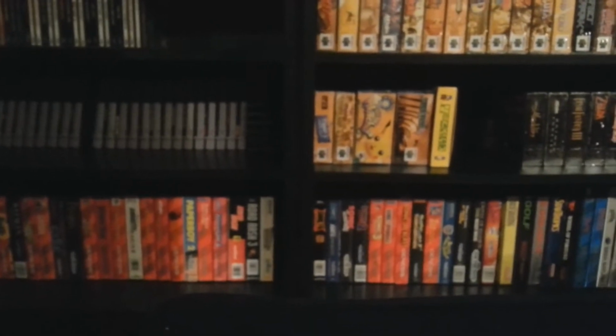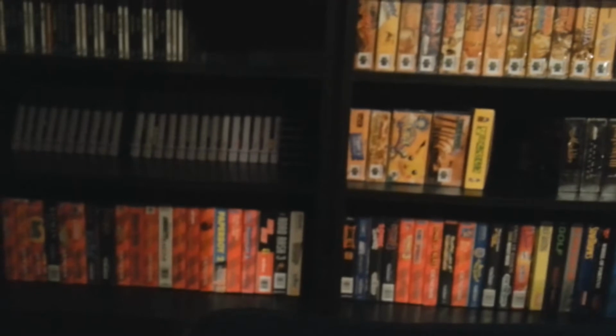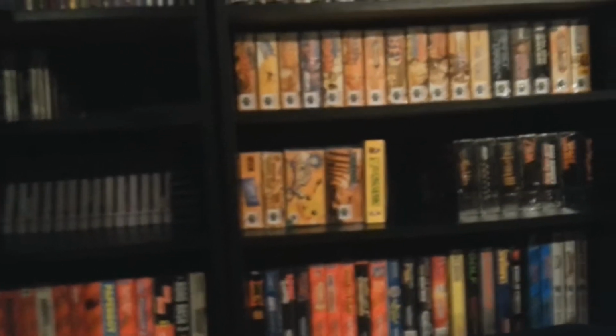Pawn shop find here. It was random day. Everything was half off, so I picked up some stuff. $10, I got Star Ocean Last Hope International for the PS3. That's pretty cool to grab, especially for $10. It's pretty good.